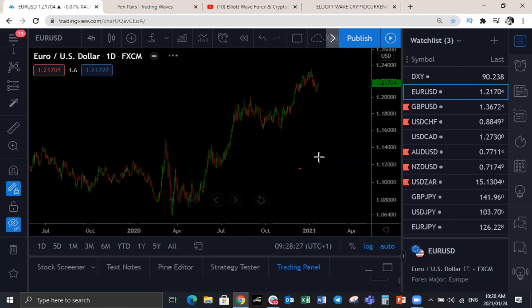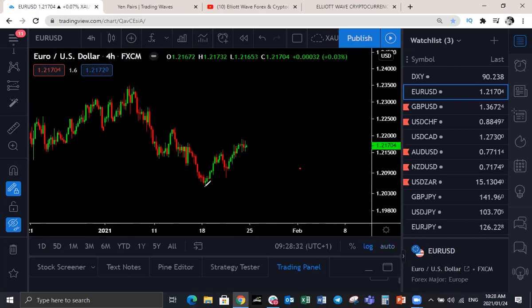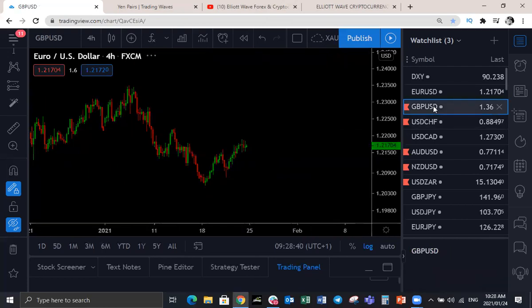Let's load it up again. This can then be a move for a deeper correction on the euro. That is if you don't get that confirmation. Right, so you need to have the alternatives. So that's what we're looking at on the euro. Pound US dollar, we're still expecting a push to the upside.